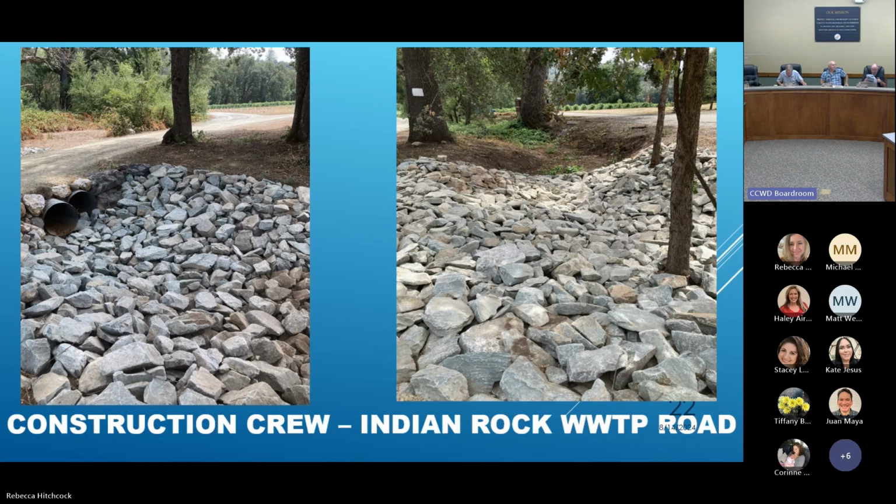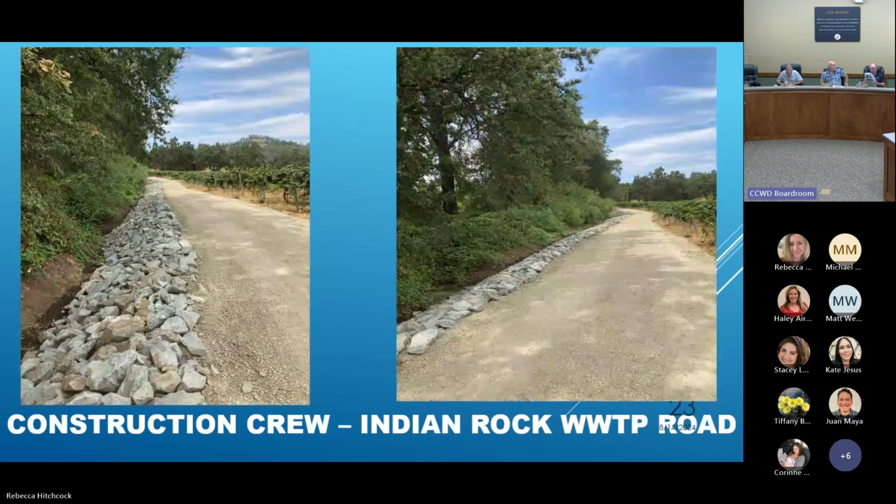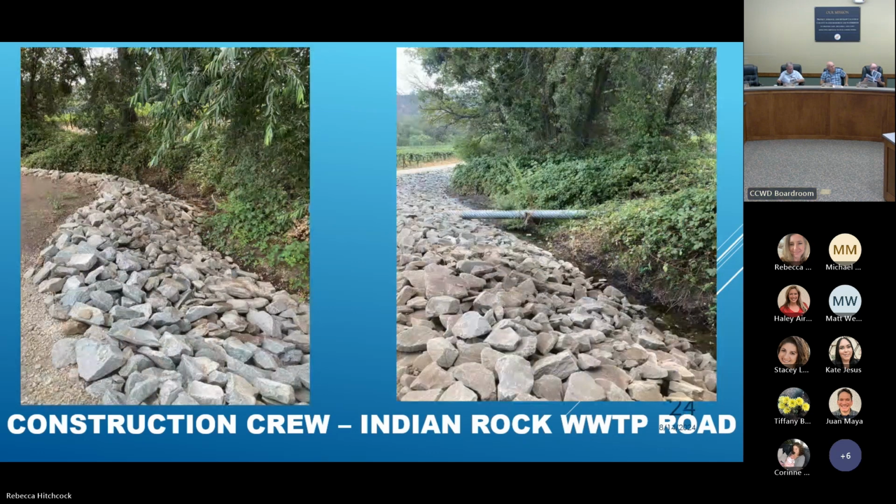This is FEMA dollars at work. During the last spate of atmospheric river storms, we lost this road that we maintained to our Indian Rock wastewater treatment facility. And FEMA paid our construction crew to put it back together, and they did a fabulous job. You can see the riprap, the relaid culvert pipe, the regraded road and new material on top. The objective is that this mitigates any future issues associated with atmospheric river storms. Great job. Hats off to the construction crew.